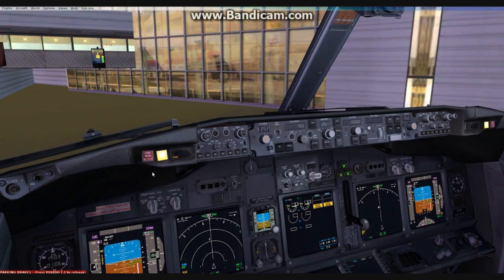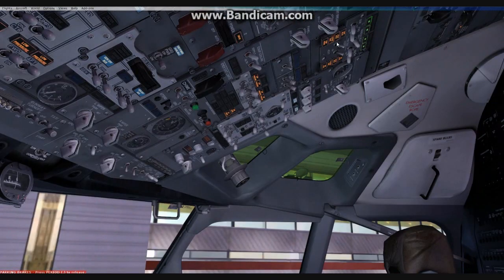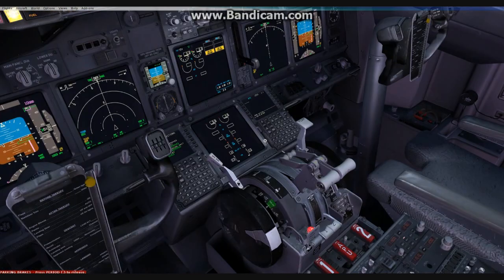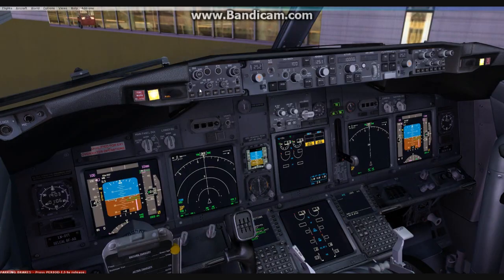Shutdown checklist. Fuel pumps. Off. Probe heat. Off. Hydraulic panel. Set. Flaps. Up. Engine start. Cut off. Cut off. Weather radar. Off. Shutdown checklist complete.